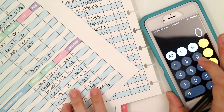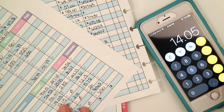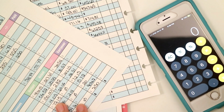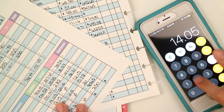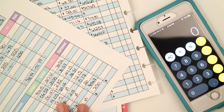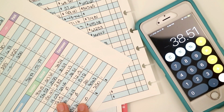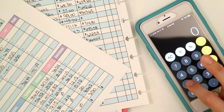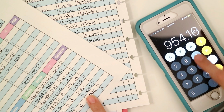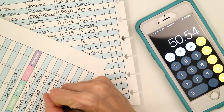And then we'll do, let's see, 1405 minus a negative 2446, is that right? Because really it'd be 1405 minus a negative 2446 equals... apparently you can't do minus a negative on here. Oh, I have to hit that. So 1405 minus negative 2446, which is just basically plus. Okay, cool. And then the next one is 954.16 minus what I have left, which is 903.62, is $50.54.